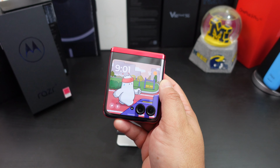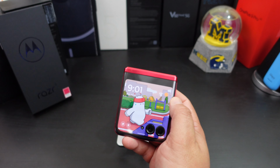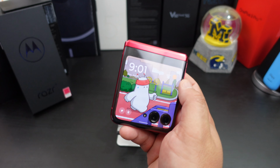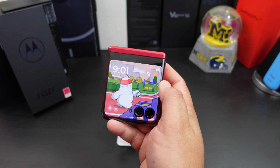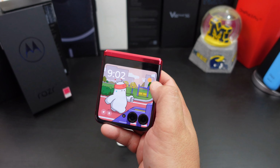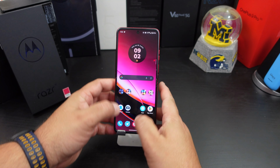So that external display or covered display is the number one reason why you might want to try out this phone. If you had other flips, or if you were just waiting like me, this is one of the reasons why I picked up this phone. So again, these were my top 5 reasons.